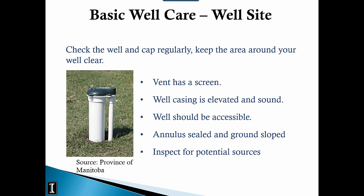And if it's a different type of cap that has a vent and a vent screen, make sure the vent has a screen and that it's elevated, and that there's nothing around it that might be a potential source of contamination.